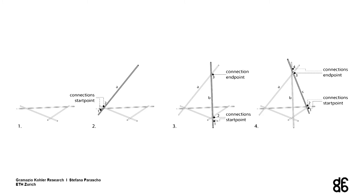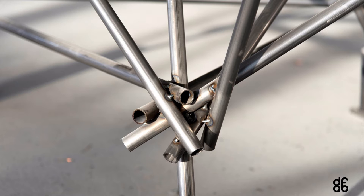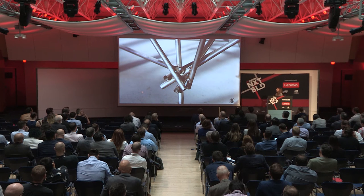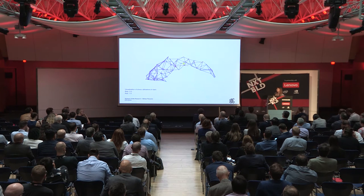This comes with a bunch of geometric constraints, so we have multiple connection points that have to fit. This means you cannot build any geometry out there. You can build a huge range of geometries, but you need to feed back the limitations and the constraints that come from these systems into your digital model. But what this allows you to do is control these very complex nodes, which seem pretty random, but they are fully mathematically calculated and controlled and can be built up with the robot.